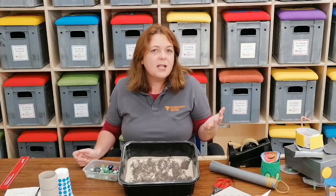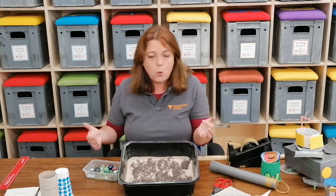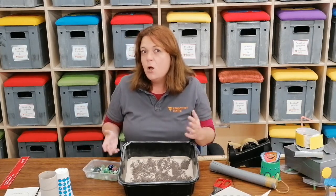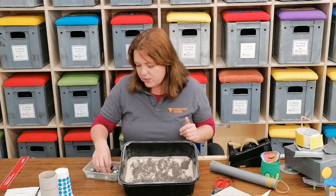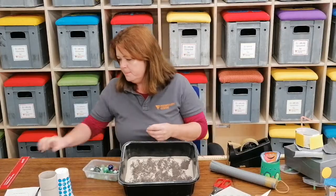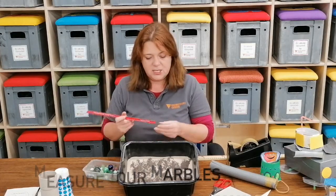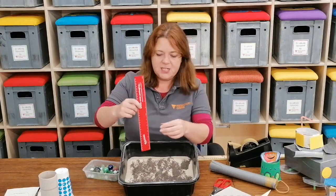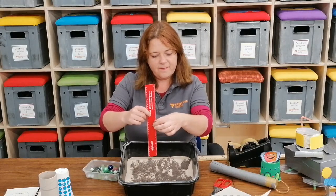So do you think that the faster a meteor is going, the bigger the impact, or the smaller the impact crater? What do you guys reckon? Well, you can do your prediction and predict what size it's going to be. So I'm going to start here with the marble, and I'm going to measure it first. So this marble is 1 centimetre wide, and I'm going to drop it from a height of 15 centimetres onto the surface of the planet.